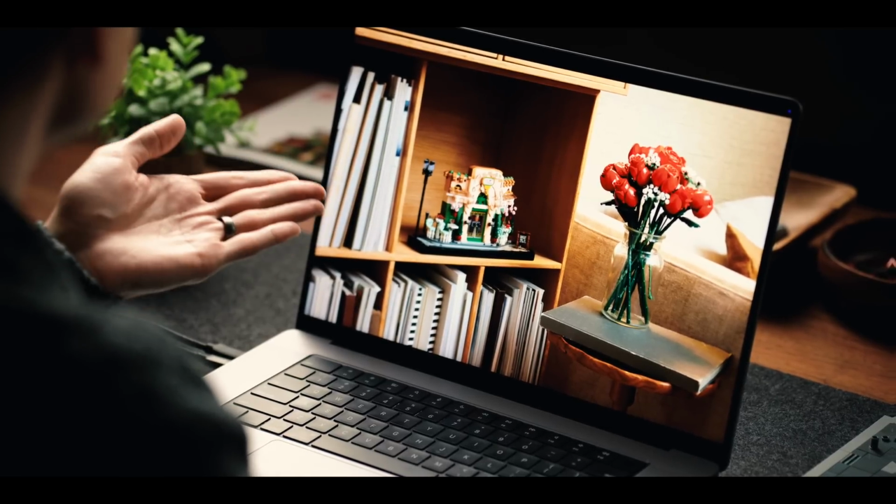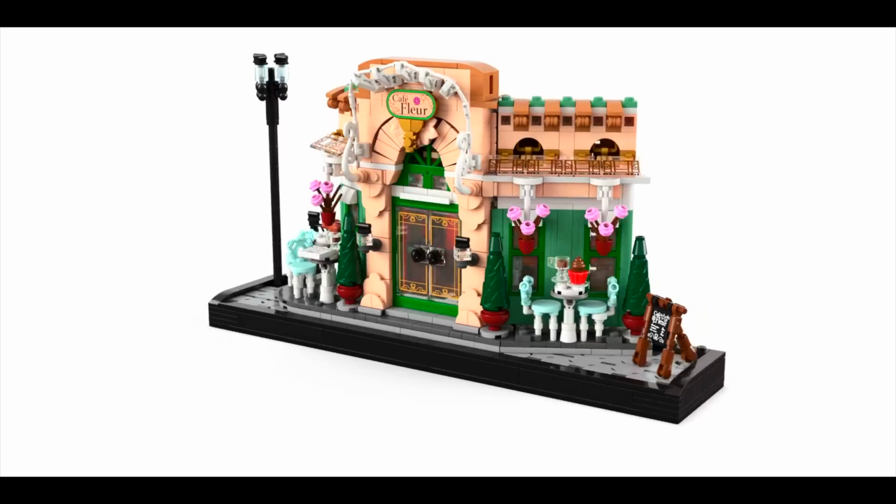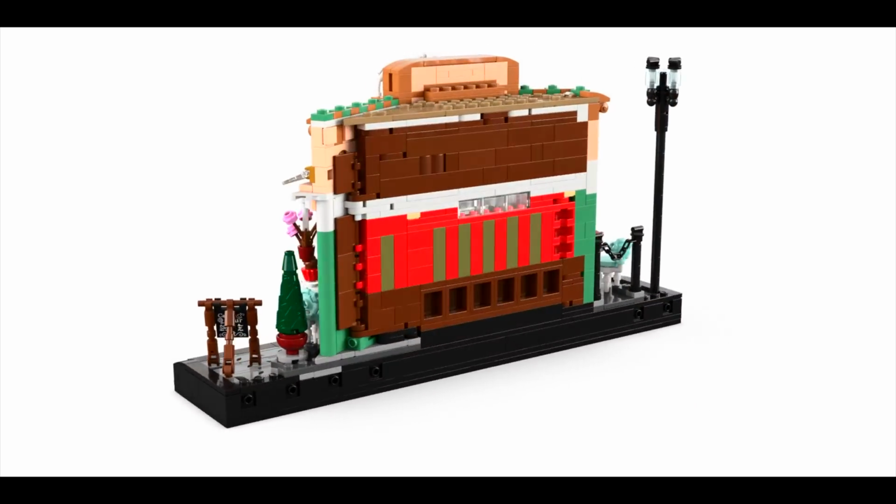There's no doubt that this was created to be put up on display. And as we can see here, it would look nice as a decoration next to some other books or other decor. Now, I'm totally assuming that this is probably a limitation of the size that they're going for, but the back of this set is pretty bad.